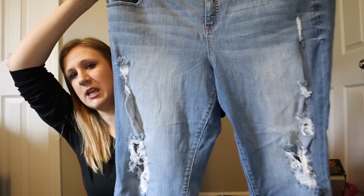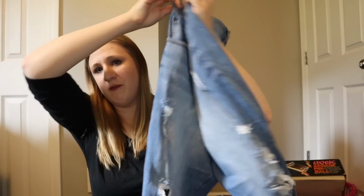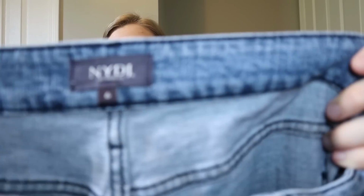I would also probably use the keyword destroyed, just because these holes are pretty darn big. Obviously they're factory distressed, but destroyed is just another keyword that is an option if you have space left in your title. This is an item that has already sold, so this is another pair of Not Your Daughter's jeans.